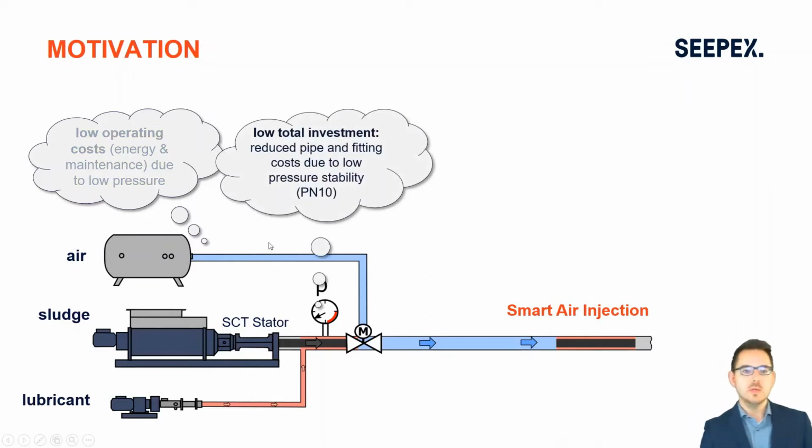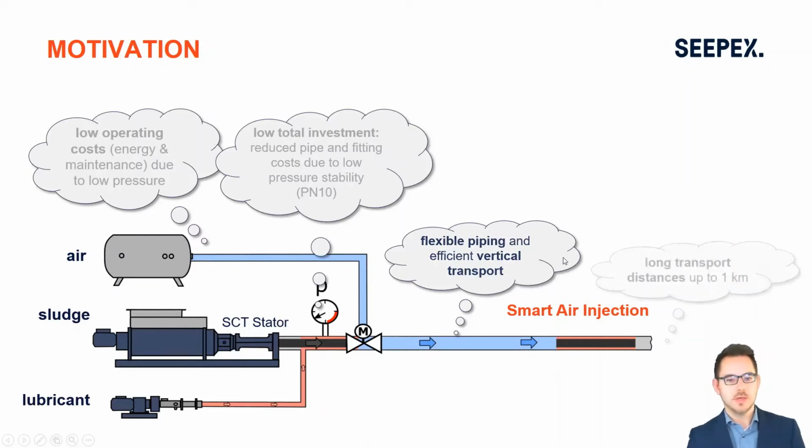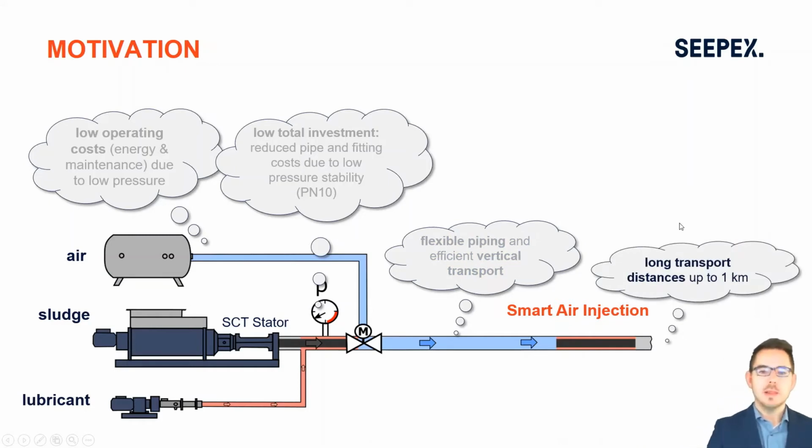Another effect is that we reduce your investment costs, since all the pipework and fittings are only low pressure rated, PN10, compared to conventional solutions that often come with PN100 and even more. We have achieved a flexible pipework that can be planned on your plant. Multiple bends are not an issue, and vertical elevation of up to 30 meters and more can be achieved by smart air injection. We also achieve a very long transportation distance because we use pneumatic dense phase conveying. We can achieve 1 kilometer of transportation distance, which is not possible with any other conventional solution.